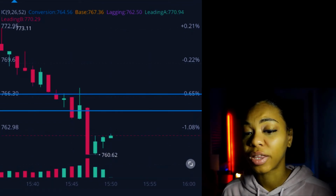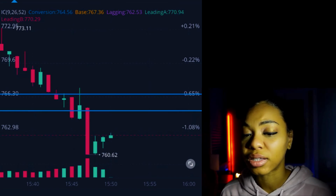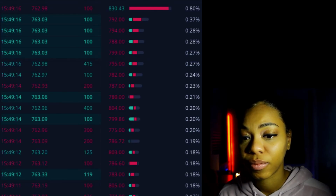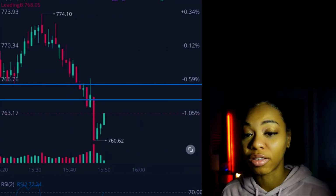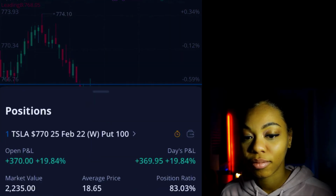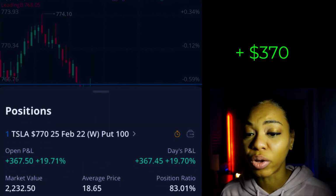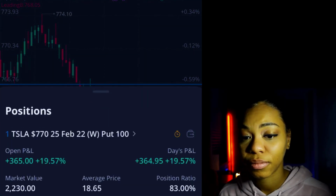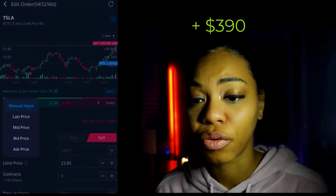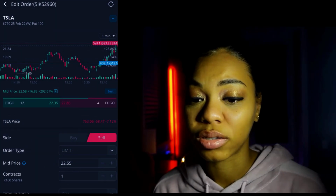My RSI is showing me that this is overbought. So at this point, I'm willing to wait it out to see if it'll drop just a little bit more, but I won't stall too long. I gotta get out of this trade so I can make it with some profit. I'm at $370 profit, and I've decided that I'm willing to sell there. $380 profit, $390 profit. I go to the last price that the stock sold for.